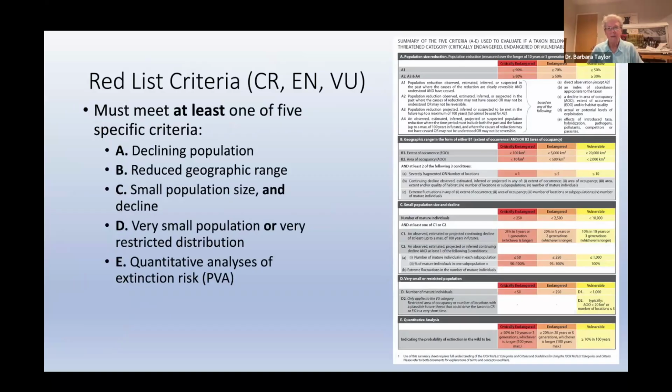The way that the threats are assessed is, I have this spreadsheet on my desk at all times, this one pager, and I'm not going to go into all of the specific details, just to let you know that it's designed to handle everything from bacteria to blue whales. So they have a number of different criteria that can do that. You have to meet one of these five, and the one that you meet at the highest level of threat is how you're classified.